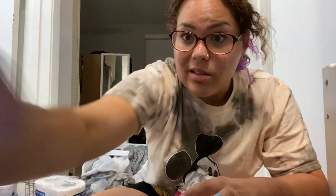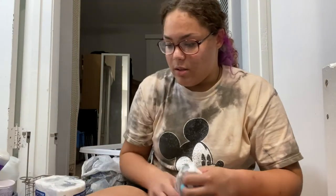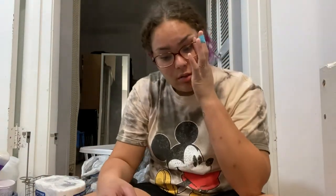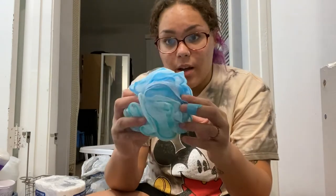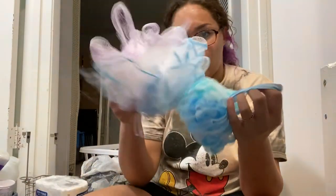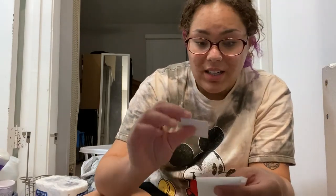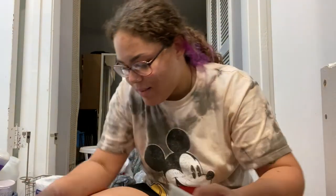I might keep you guys right here. I feel like that'd be easier. Until I figure out we have more pad stuff. Here's my other loofah. I think I'm just gonna throw away this one because it's obviously extremely used and everywhere. I'm trying to start clean. Oh, I found the backup sticky stuff for my razor. Pure luck.